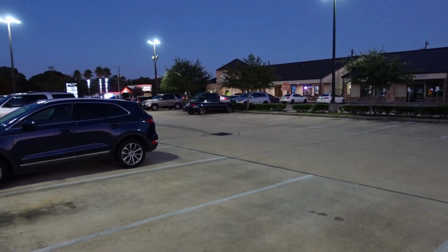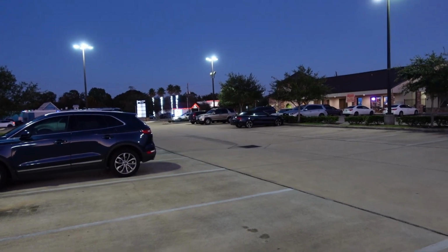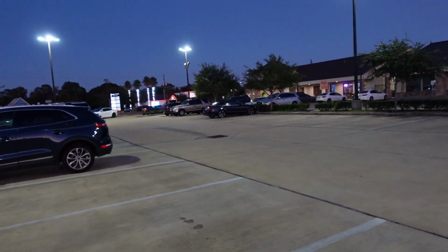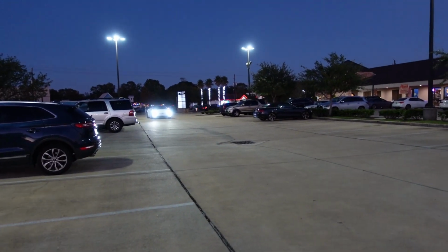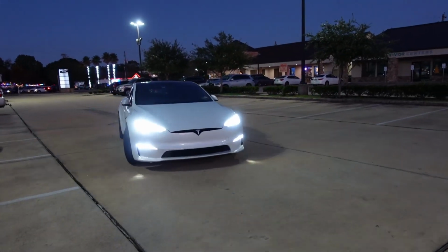Okay, it's saying reducing speed until visibility improves, not slowing down for intersection. Still slowing down for intersection. It's not doing too bad. Okay, a little close to the curb. Slow down for visibility until that improves. Guess it's a little too dark for right now. Maybe some of these lights are blinding it.